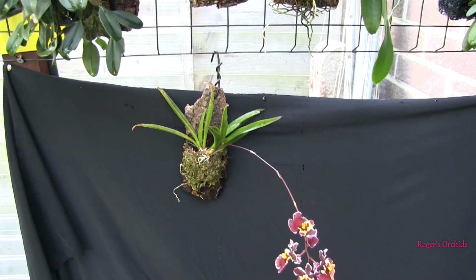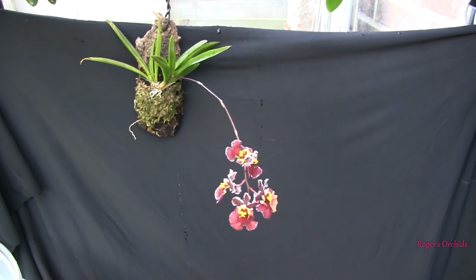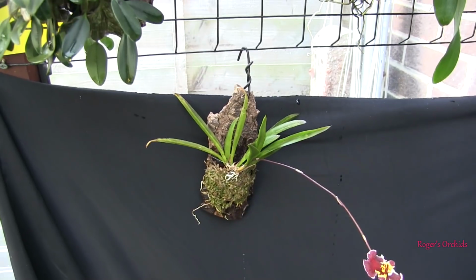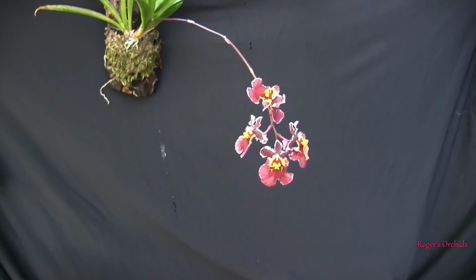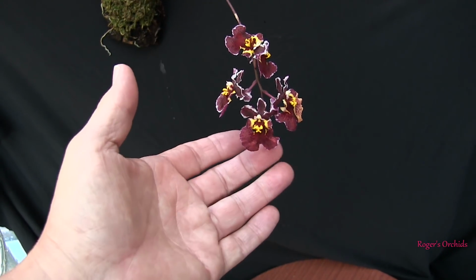This is my only Tolumnia in bloom at the moment. I've got spikes coming, but these are the only blooms out. And this is Jarak Flyer Black Magic. And a trifle worrying because there's some distortion on some of the blooms.